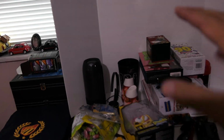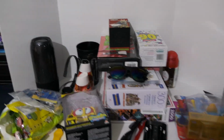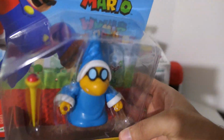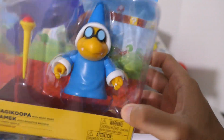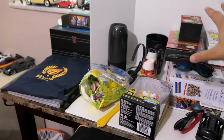Now this is my review station. This is where I do all my reviews. It's a little bit of a mess right now. I just have random puzzles that need to get done thrown on here, and random figures that I've been on the fence about reviewing just because they're so basic and there's not much to review with them. But if you guys do want to see a review of this, let me know. Or if you guys want to see a review of this, let me know, because I've been on the fence. But again, they're just so basic, like there's not much to them. What you see is what you get. So that's my review station. Like I said, it is a little bit of a mess right now.